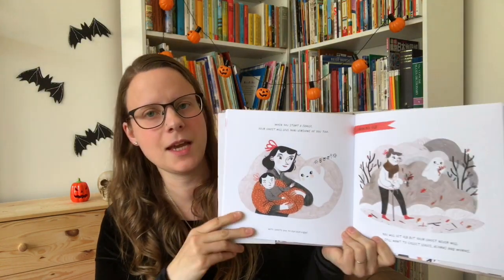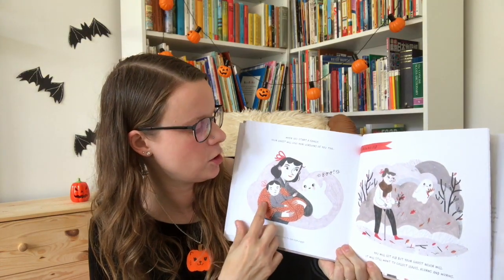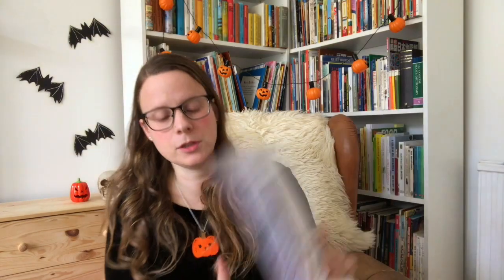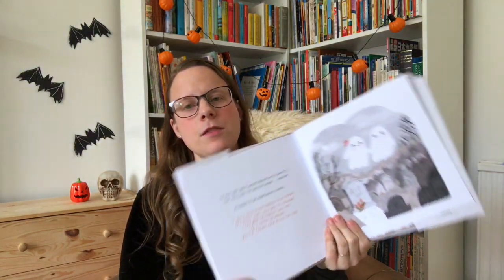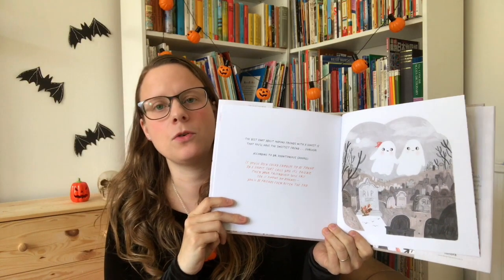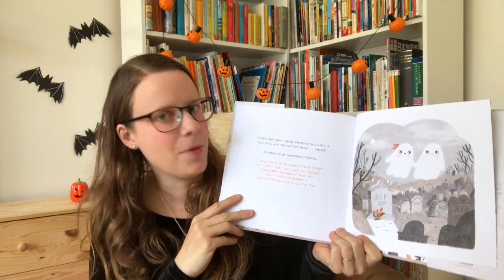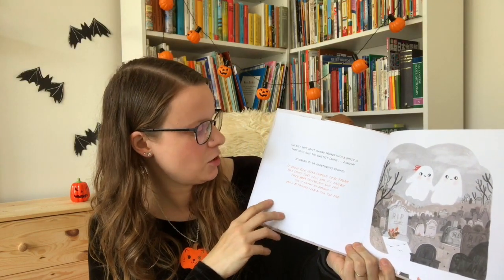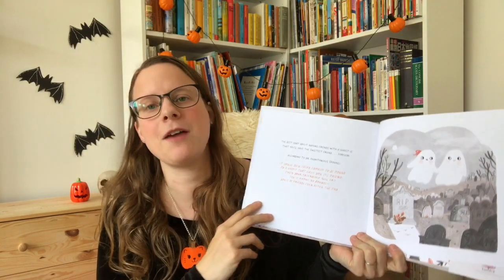And it is a little bittersweet towards the end. So in the section about growing together, it shows the little girl in the book getting older. So here she is as a mom and then as an older lady. And then at the very end, there is a picture of 2 ghosts in a graveyard. So she's obviously died, but it is absolutely beautifully written, beautifully illustrated, and it talks about being friends forever, even after the end.